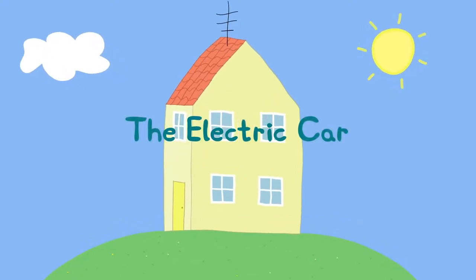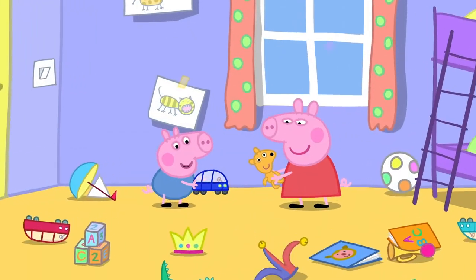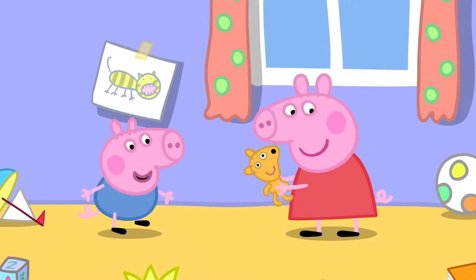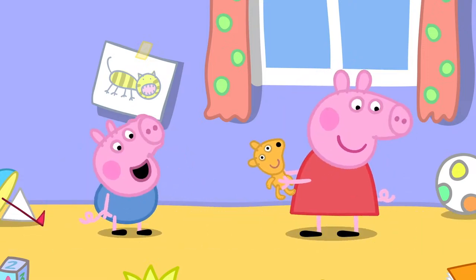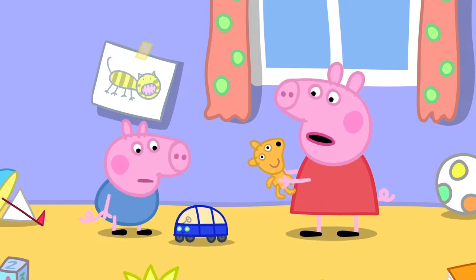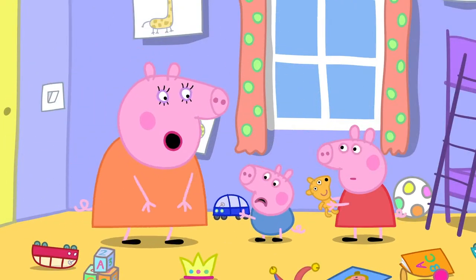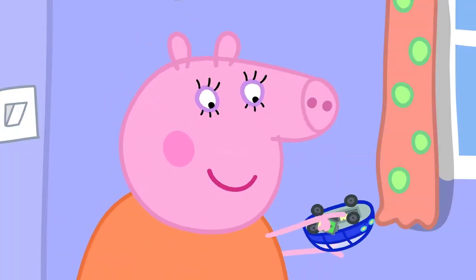The electric car. Peppa and George are in their bedroom. Vroom, vroom! Car! George is playing with his toy car. What is it, George? Car, car! Don't worry, George. It isn't broken. It just needs new batteries. There.